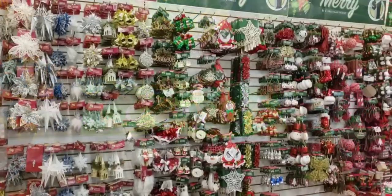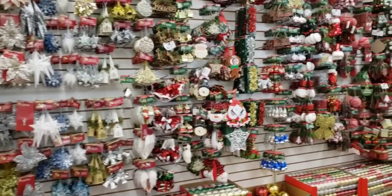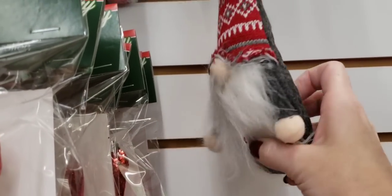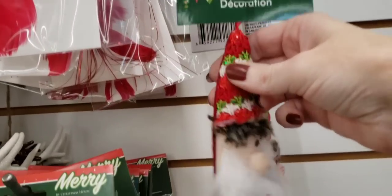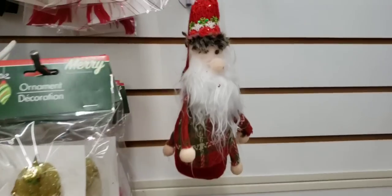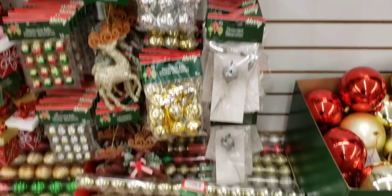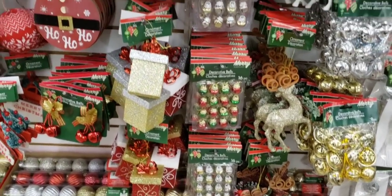Okay, we are moving on to our second Dollar Tree, and their back wall is full of Christmas ornaments. So I'm going to take a few minutes and show you. Oh my gosh, you guys, look at the gnome. It is 8 inches tall. And this weird Santa looking thing, kind of scary if you ask me, but they have gnomes, you guys. I'm gonna show you pretty much all the ones they had.